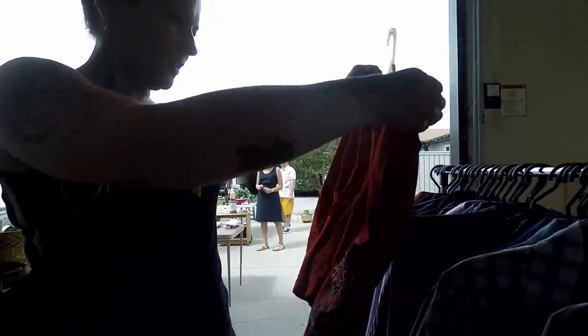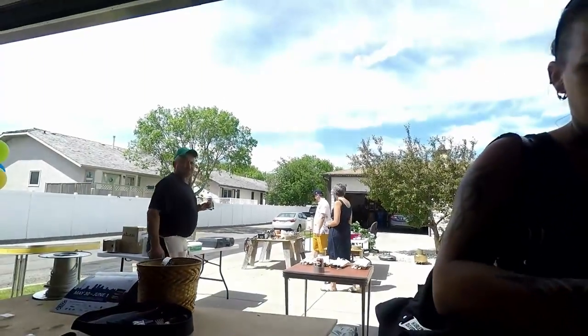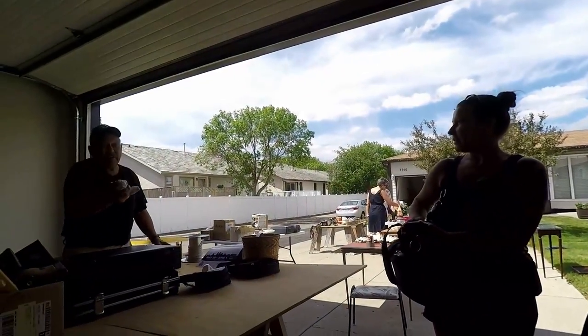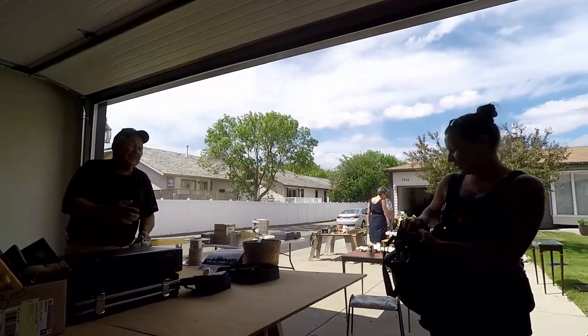Yeah. I don't know how much clothes are to you. No. How much are the shorts? $2. Yeah? Yeah. Those shirts, my sister washed and ironed them for $2. I don't know why the hell she ironed them. Oh. They were probably clean already.